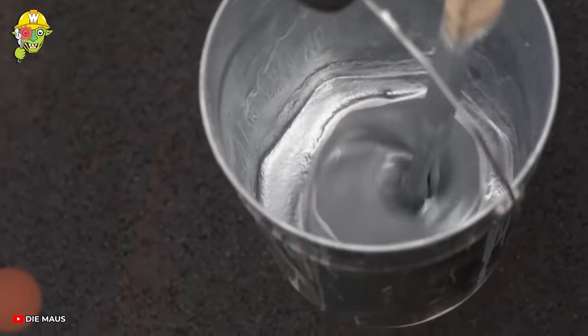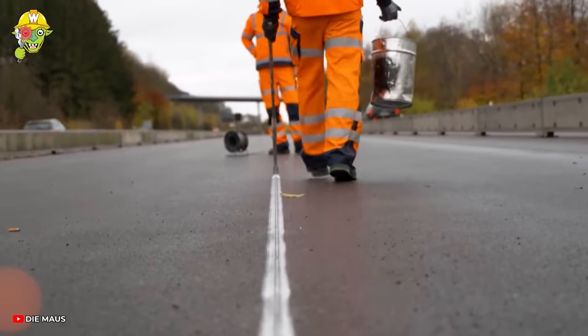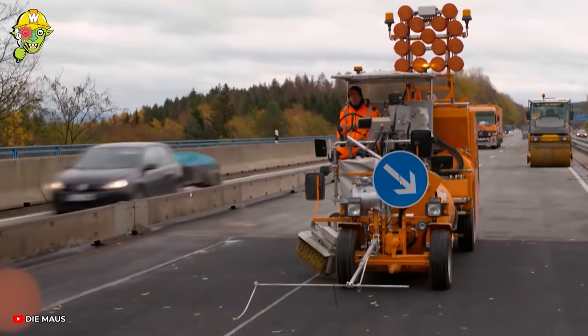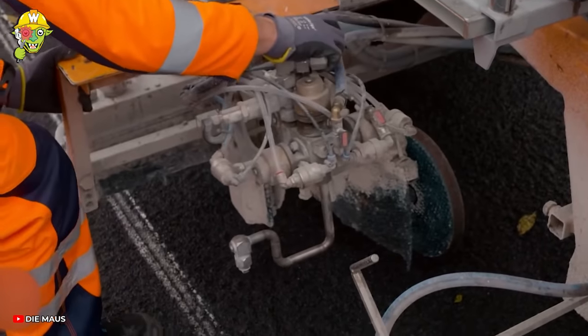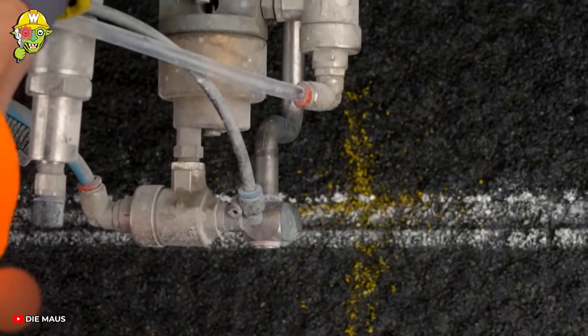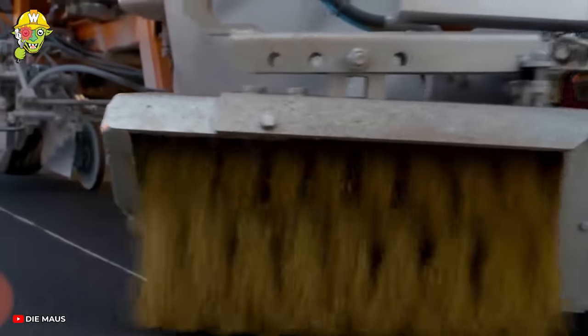Have you ever seen the white stripes that are always placed at the same distance on the road under construction in Germany? Guided by the metal bar, the driver can spray accurately the straight lines.